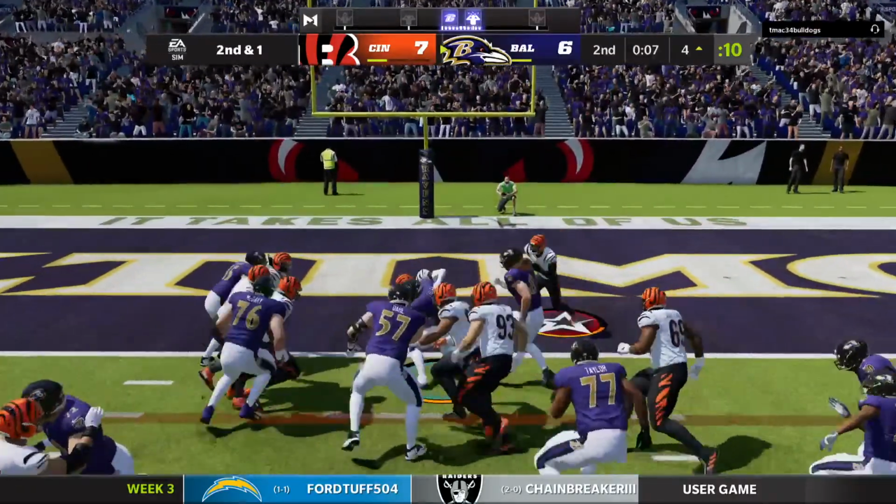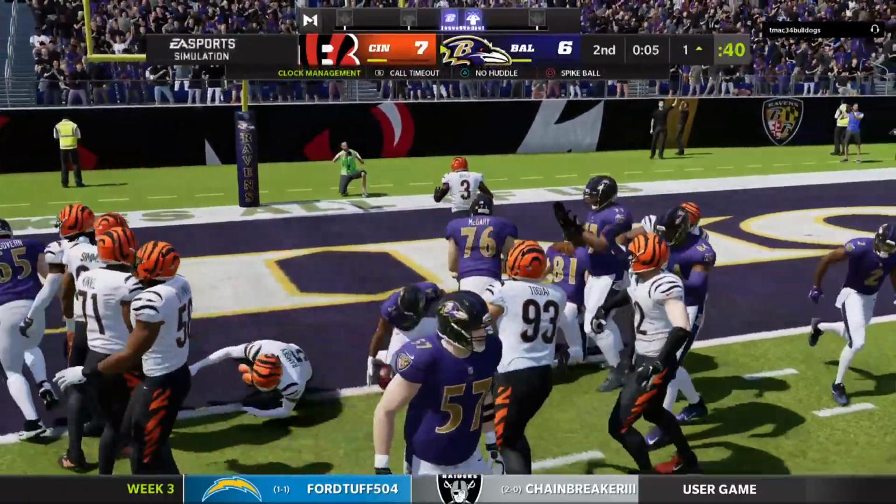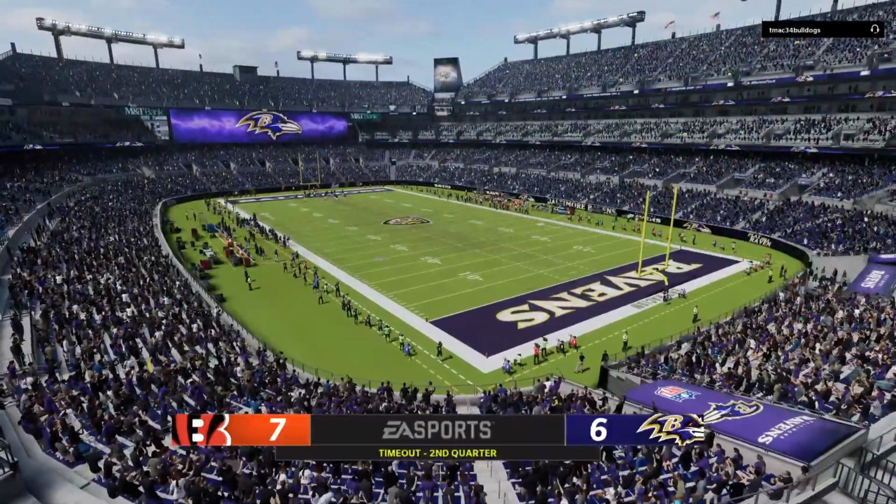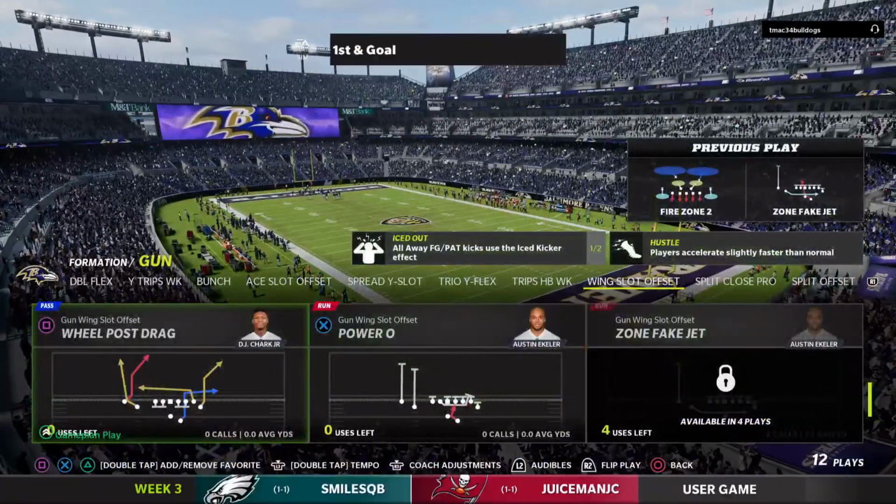On the give, this is Eckler. And with just 4 seconds left in this first half, a timeout call.